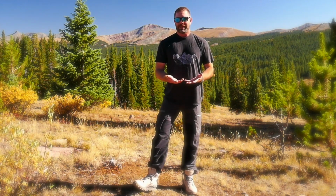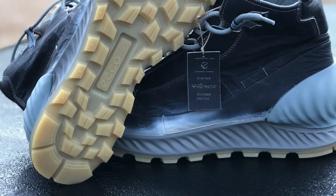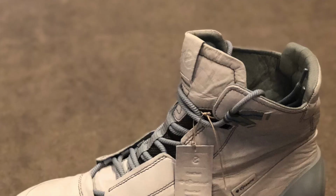At first I thought it was kind of gimmicky, but I found myself using it all the time, and it looks really cool too. So, good on ECCO for incorporating some retro stuff and a Marty McFly Back to the Future 2 kind of technology looking shoe. It's just a crazy combination of all things. So if you're into kicks and unique kicks at that, and you want to go kick ass in the mountains and in the city, Exostrike is for you.